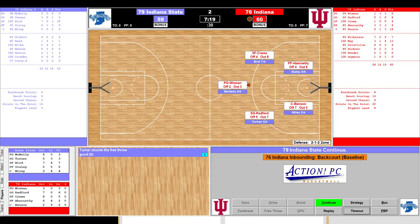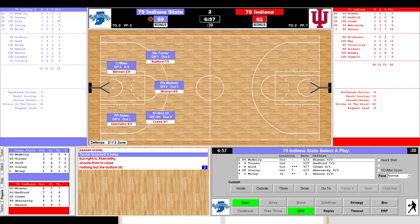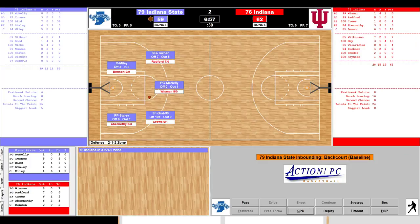60-59, Hoosiers. Weissman brings the ball up court to face the 2-1-2 zone. Knocks it away. Abernathy gets it, and he shoots in from close, and he makes it. Clutch shot by Abernathy. 62-59, Indiana up by three over Indiana State. And now McNeely brings the ball up court and faces a 2-1-2 zone of the Hoosiers. He'll try to get the ball to Bird.